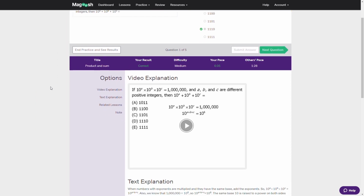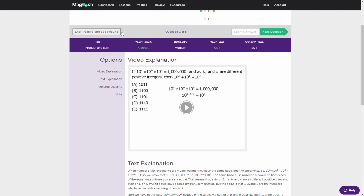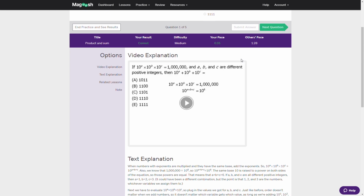Plus, each practice problem is followed by a video breakdown and text explanation. I thought these explanations, particularly the video versions, do a great job of breaking down each problem and clearly explaining why an answer choice is correct or incorrect.